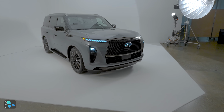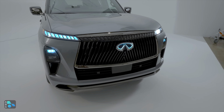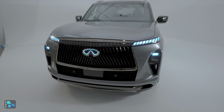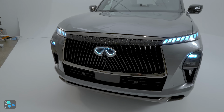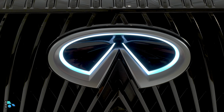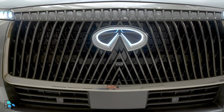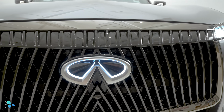The first thing we should do is just take a look around the QX80. The design is instantly recognizable as a QX80 and as an Infiniti, but also definitely more modern than the outgoing version. Instead of the sort of puckerfish look up front, we find this much more modern design here with the new Infiniti logo. This is a 3D Infiniti road logo. That's what that looks like right there. And I really appreciate the fact that all of the angles on the vehicle seem to really mimic that angle right there in the Infiniti logo. It helps tie the design together.